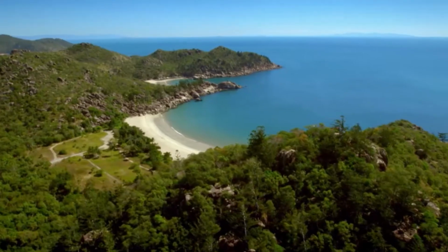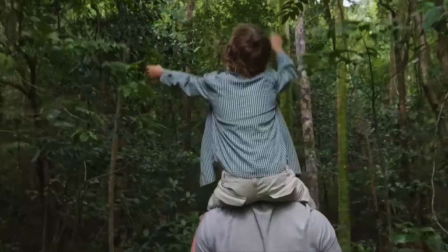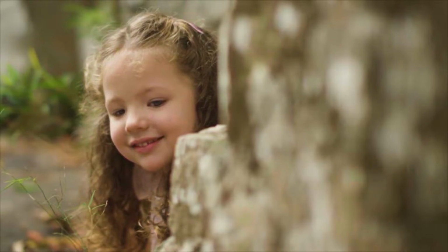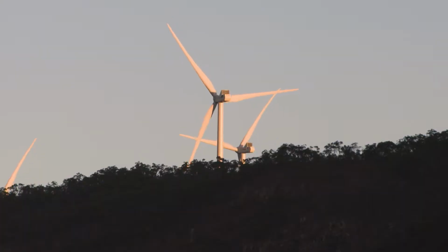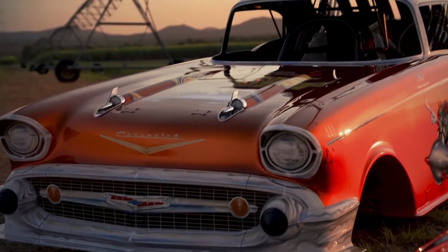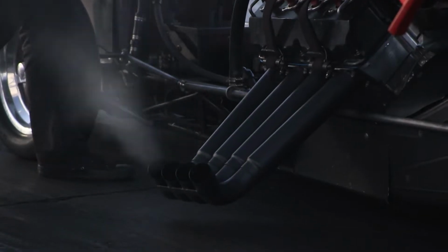From the tropical blue waters of the Great Barrier Reef to the spectacular rainforest of the Daintree, tropical North Queensland is home to some of the world's most exotic creatures. Just 60 minutes from Cairns, on the Atherton Tablelands, lies Springmount Raceway. This picturesque setting with its stunning backdrop draws some special creatures of its own. The Aeroflow Outlaw Nitro funny cars.